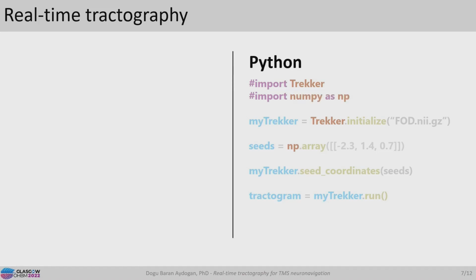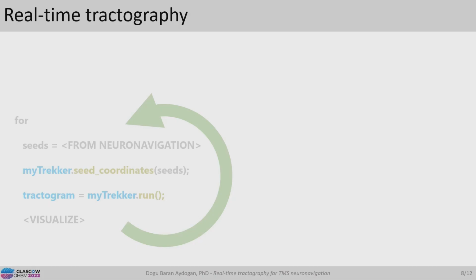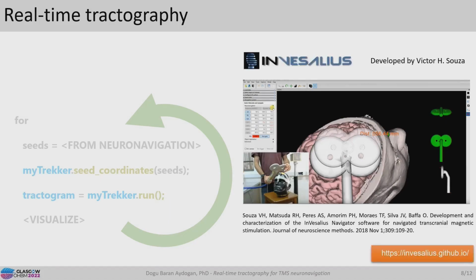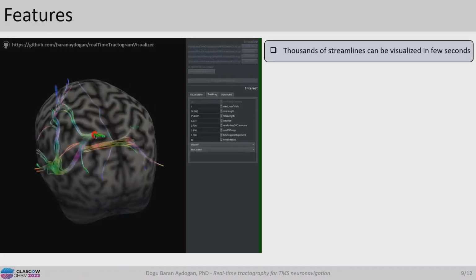For real-time tractography, what we do is set the seed points based on the information received from the neural navigation system. Basically, we continuously receive new seed points based on the coil position, obtain connections, and visualize in an iterative fashion. And we are able to do this because we also have our own open source neural navigation software called InVesalius, developed by our team member Victor Souza. With our setup, thousands of streamlines can be visualized in a few seconds.